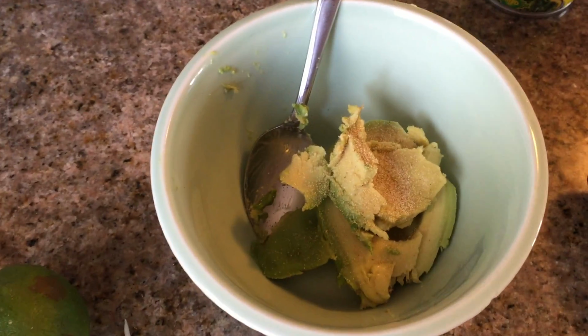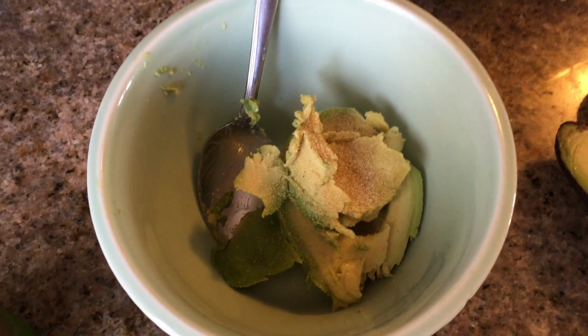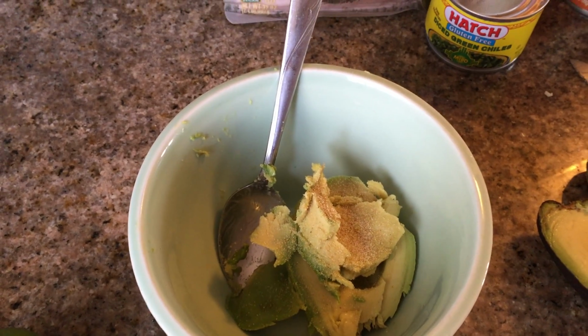So I just added half of an avocado, and what I'm going to do is go ahead and squeeze an entire lime over the top. And as you guys can see, I've already added some garlic powder, but that's pretty much all I'm going to do to this guacamole other than mash it.